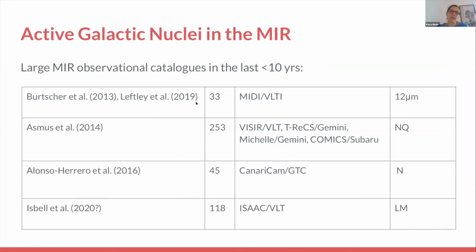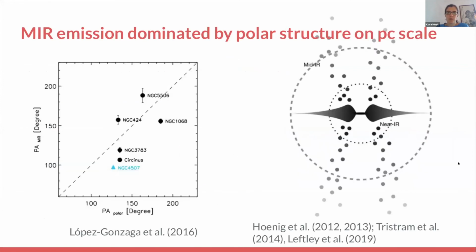I present a list of some major mid-infrared observational catalogs that appeared in the last 10 years. You can see that hundreds of AGNs have been observed from the L towards the Q band. And I'm going to highlight a few results. For example, we know now that the mid-infrared emission seems to be dominated by a polar structure on parsec scale. What we see in this plot is basically that the sources that are showing elongated mid-infrared emission also tend to preferentially be extended in the polar direction.